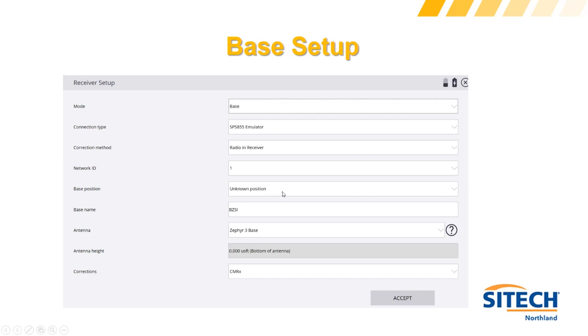Base position, when you're initially setting up your base, you're going to want to set up on an unknown position, so you always select that. Base name, you can name that whatever you want, whatever you would remember that specific base by. And then antenna, this is the big white Zephyr antenna it's referring to. As was talked about in the video, double check to make sure that you're selecting the right one, because there's Zephyr 2s, Zephyr 3s, and a few others, so make sure you're selecting the correct one.